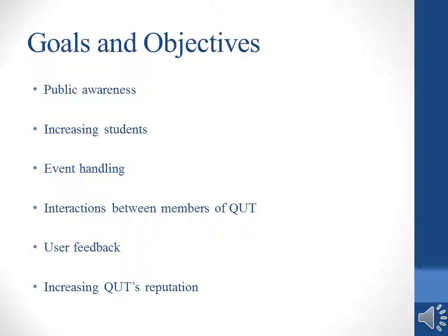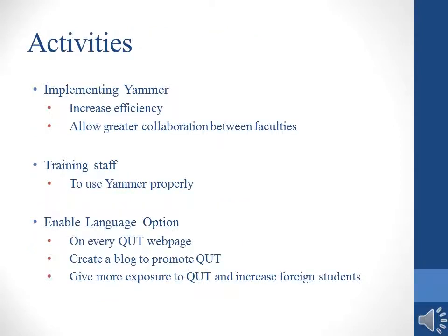Sometimes the reputation of something is more important than anything else. This is why it has been listed as a goal to achieve in order to increase QUT's reputation. By looking at these goals and objectives, we have created some activities in order to achieve them.